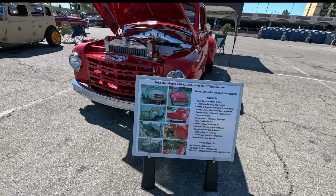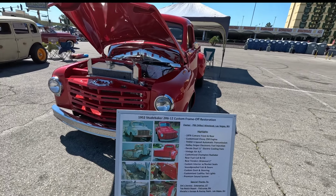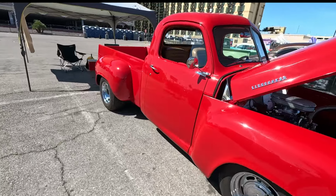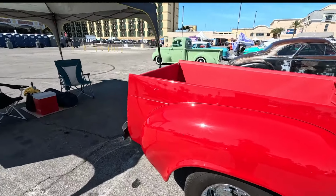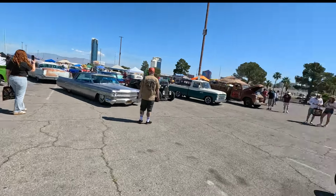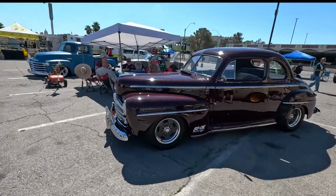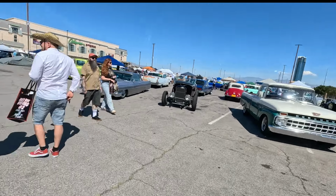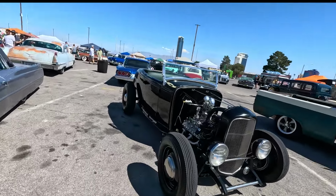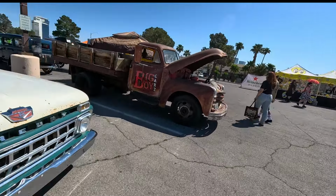And I always love these poster boards and pictures and story of the car that they put out in some of the cars that are on display here for the car show. So the folks out there can get kind of a look at the history of the vehicle. It's an old truck with almost a modern feel to it, especially in the bed area. Always like the coupes, especially the open convertible coupes, open top coupes. Nice two-tone paint job on that pickup.